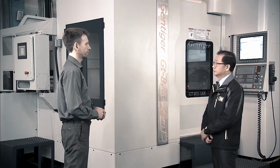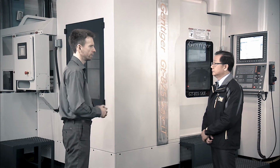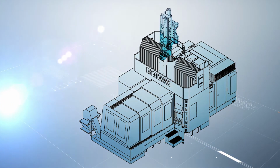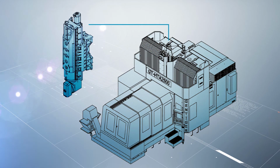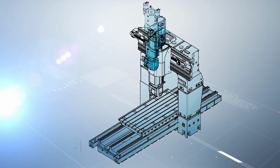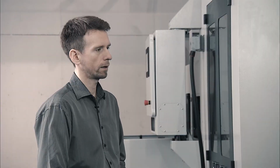Okay, so we've talked about the X and Y axis. What about the Z axis? What's special there? The Z axis is driven by single ball screw with box-shaped saddle and four linear guide ways to support spindle head. We can also offer Z axis double ball screw drive as an option. Okay, so again, another option here.